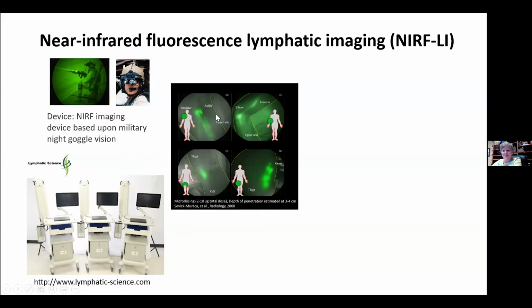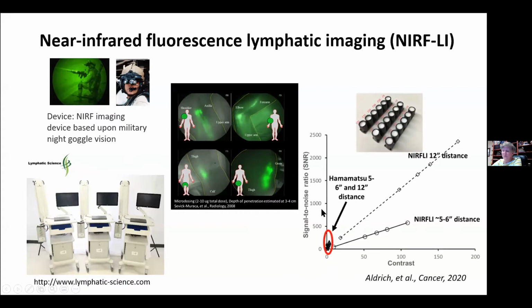And we can do this actually with a trace amount of agent. What's really kind of interesting, and this is the only engineering slide that I'll put up. I like this slide. So it's interesting that the technology provides us a very high signal with small noise. That means that we have an exquisitely high signal to noise ratio. So we're way up here, and yet we have a very high contrast. So you want high signal to noise and high contrast so you can see it really easily.